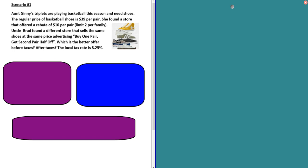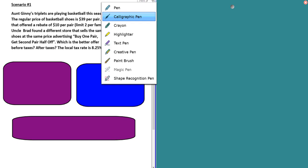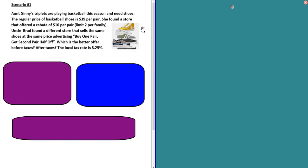So this problem has a lot of information, so I'm going to use highlighting in different colors to help me organize my information. First, I see that I'm dealing with triplets, which means I have to buy 3 pairs of shoes. I see that each pair is $39 and that the local tax rate is 8.25%. So I'm using green to highlight anything that applies at both stores. Now let's look at Aunt Jenny's store.